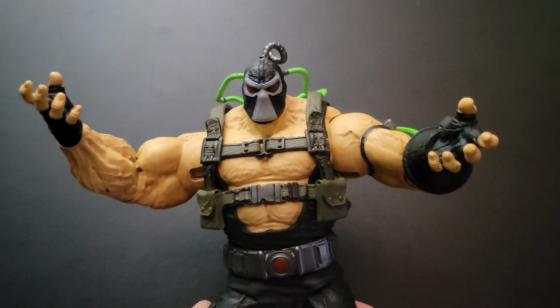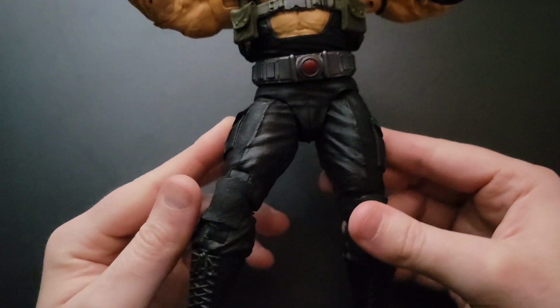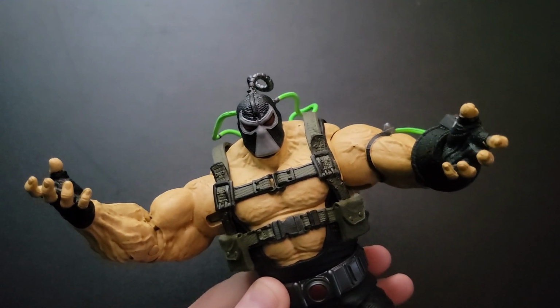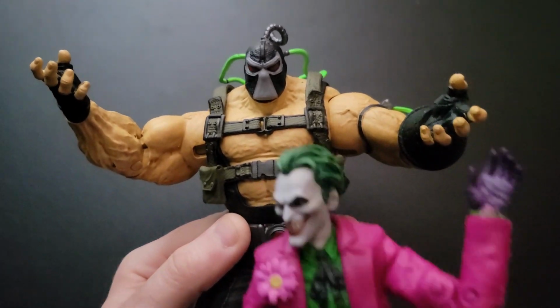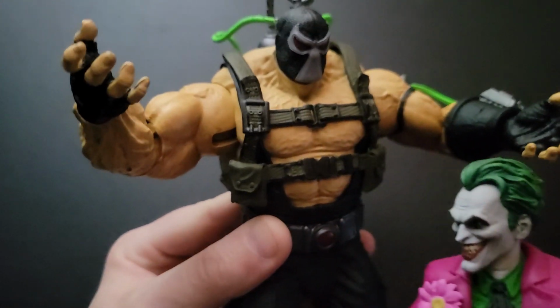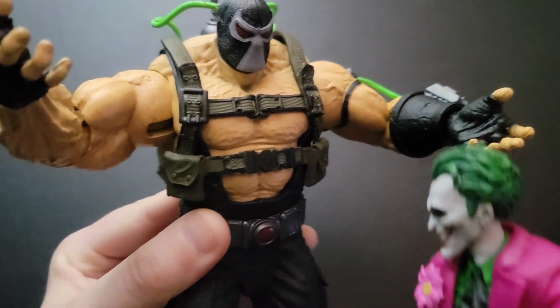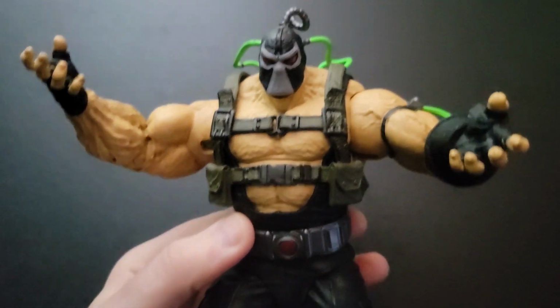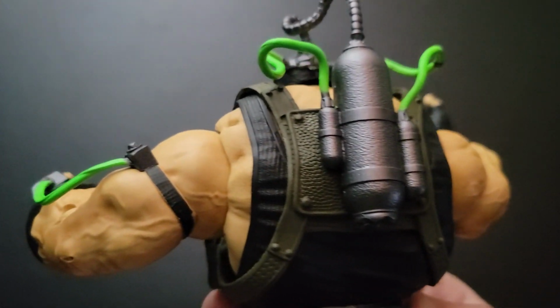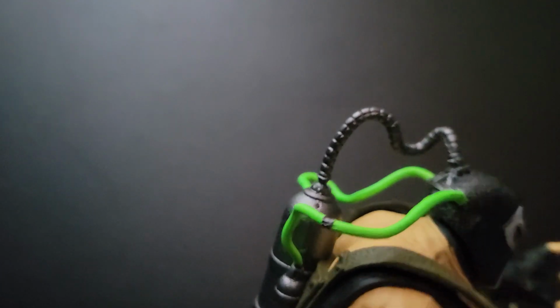And then in the wild yesterday at Target, I was able to find the big, huge Bane. So yeah, this guy is massive. He is to scale. So there's a scale there with the Joker. He's probably 10 inches or so. He's a heavy toy. He's thick. He's very muscly. And they had 2 of these as well.